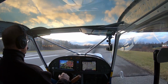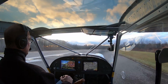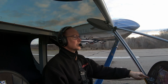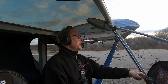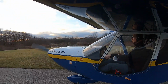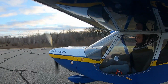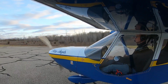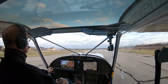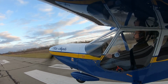Alright guys, we'll see how fast we can get off the ground today. I've got 22 gallons of fuel, and it's a cold day. I'm going to go to the very beginning here. Let's see what she can do. Off by that white line.